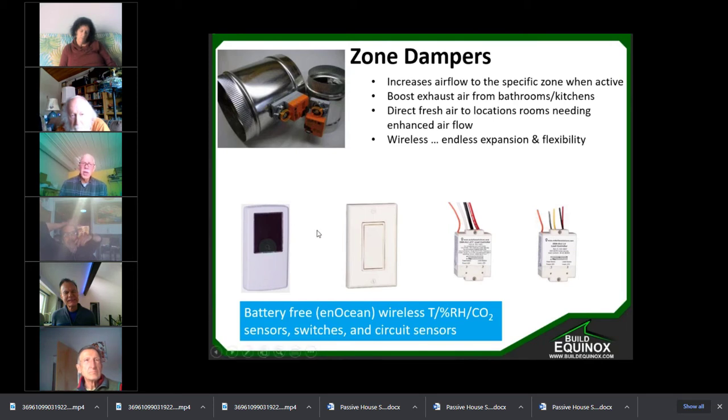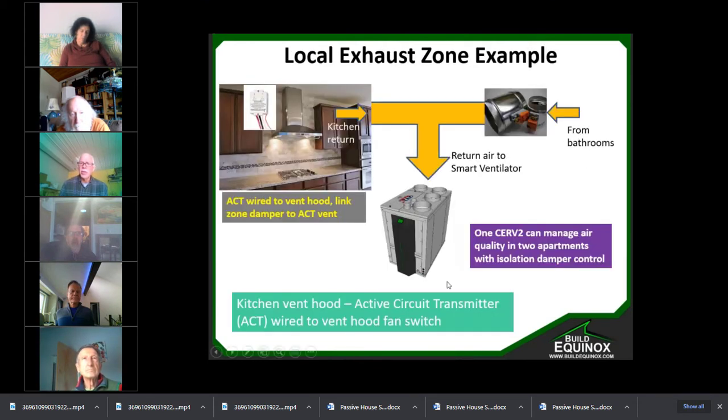Battery free. We use the EnOcean protocol, similar to Zigbee or Bluetooth, but this is a very powerful wireless that often is powered by ambient energy. In the case of this switch, battery free, it's your thumb power that powers it. A solar sensor in the case of this temperature, carbon dioxide, humidity sensor, or these current sensors that, when you flip a switch, can detect that somebody's in that space.